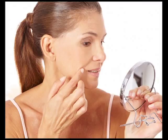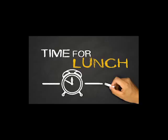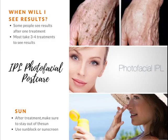It is important not to pick or rub the area. The skin is delicate, and irritating it by picking or rubbing can cause scarring or discoloration, something we want to avoid. The whole procedure can take 3 to 4 treatments to be fully effective. There is no downtime. You could do this on your lunch break and be back to work without anyone knowing what you had done. Some people will see results with the first treatment, but we recommend at least 3 to get the most significant results.